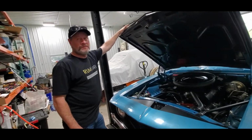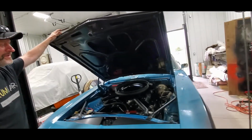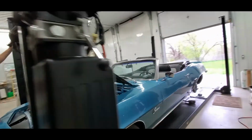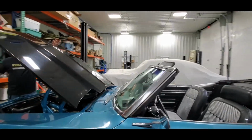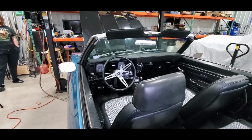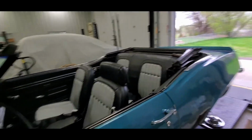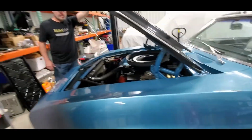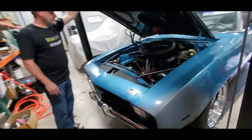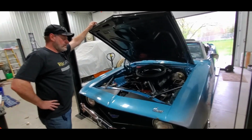Drove great. Like a dream. Finally, I don't have to fight it. Yeah, no, and it just starts. It just starts, it just runs. Runs smooth. The clutch is new, so we gotta take that easy. Always bet on a new clutch. You'll be happier because you don't have to change it so often. But yeah, I think this is a sweet and short video that we're gonna call a success.